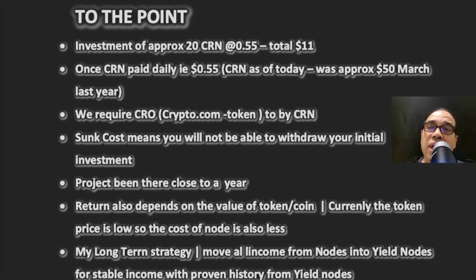To the point now, we need 20 CRNs to create a node. At the moment each CRN is around 55 cents, which means it costs $11. So $11 is your total investment, and it gives one CRN every day, which means 55 cents every day. At the moment that is not a bad investment comparatively, seeing that the value of the CRNs has dropped drastically.